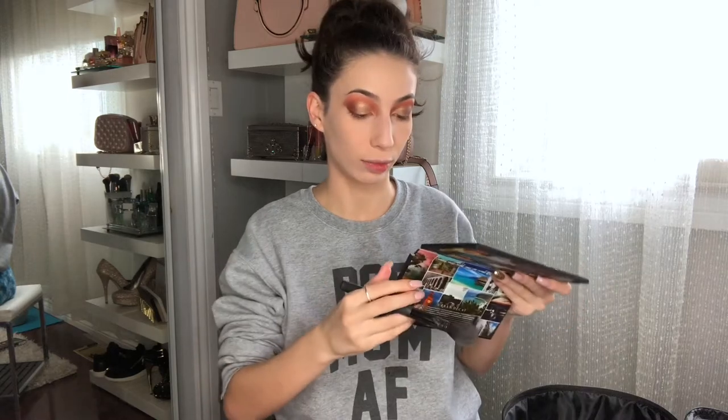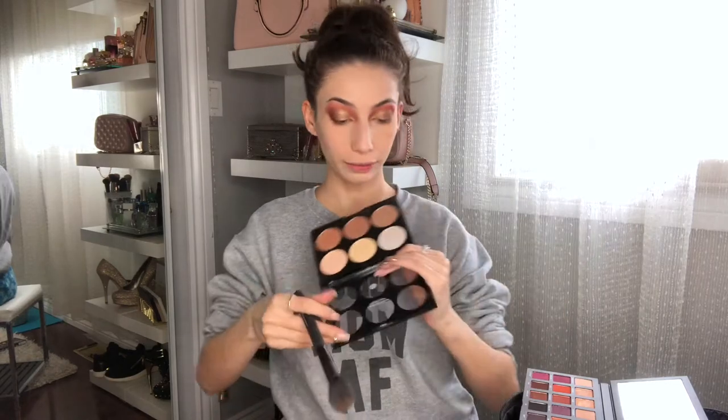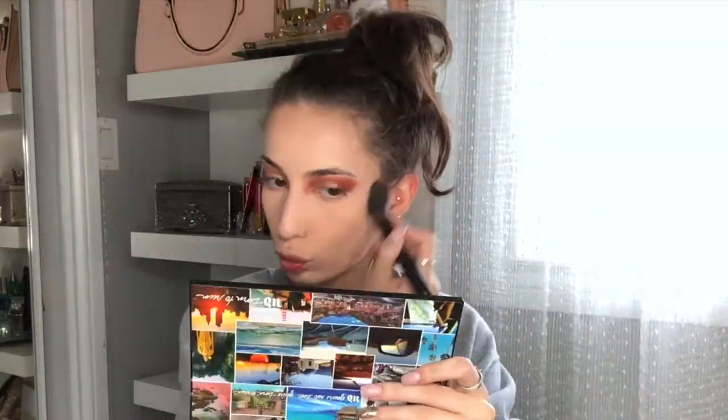After reviewing the footage, it seemed like he was licking this one, the Absolute Strobing and Shading Highlighting and Contouring Palette. Okay, so I'm actually going to take that same brush that I used for powder, and dip into first just the middle shade. It's a little warmer. Okay, so I ended up only using that center shade.